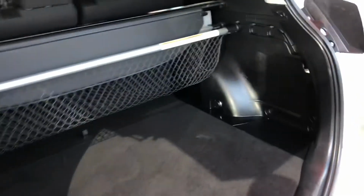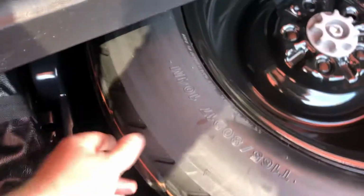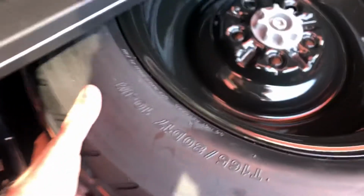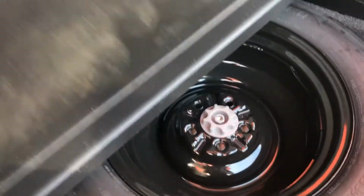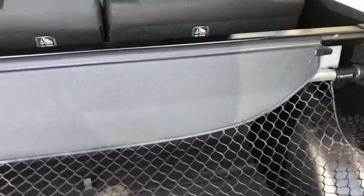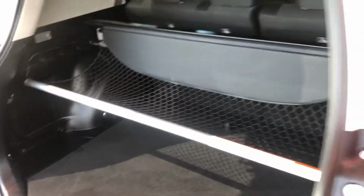This case has got the Space Saver tyre, but the good thing about the Toyota Space Saver tyre is you can drive on it for quite a long period of time. It's not like your standard Space Savers, which is handy. So that's actually a useful spare tyre. You've also got these, which you can obviously move, and depending on what you want to hold in them, have it a bit more spanned out. So all quite well looked after there.